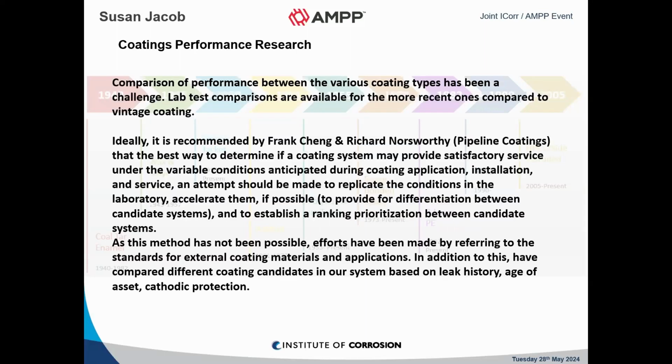Ideally, it is recommended by Frank Cheng and Richard Norsworthy in Pipeline Coatings that the best way to determine if a pipeline coating system may provide satisfactory service under variable conditions, that is, during its life cycle, is by replicating it in the laboratory and accelerating the process to see if there is any differentiation between the coating candidates, thereby establishing a ranking prioritization between them. As this method has not been possible, efforts have been made to refer to the standards for external coating materials and applications identified in the Pipeline Coatings book for the coating types in our system, and in addition to compare the performance between the different coating types in our system based on leak history, age of the asset, and cathodic protection.